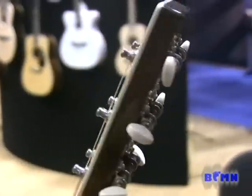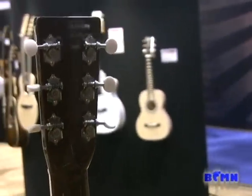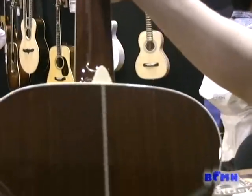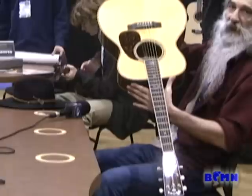Some vintage tuners, open gear Waverly's, V-shaped neck, and some beautiful 30 styles of appointments there in the back strip. And ain't it pretty?